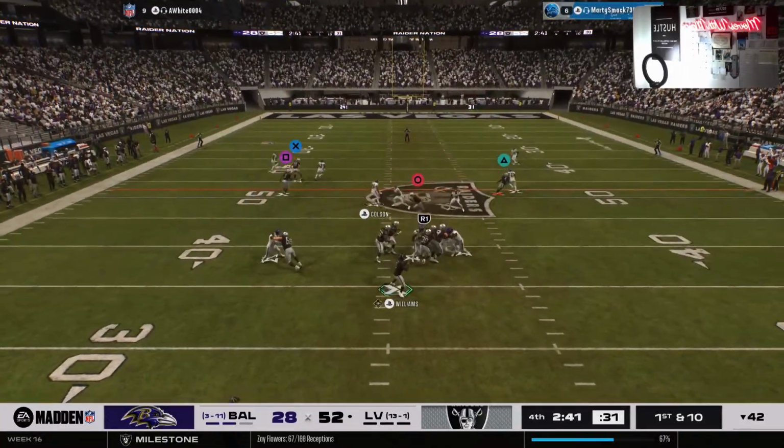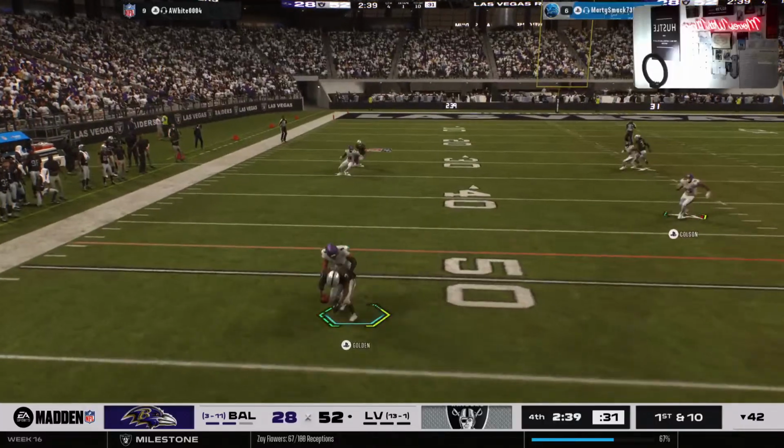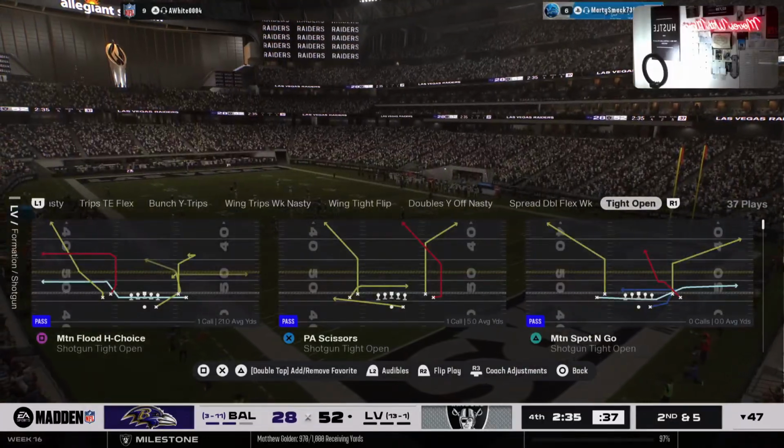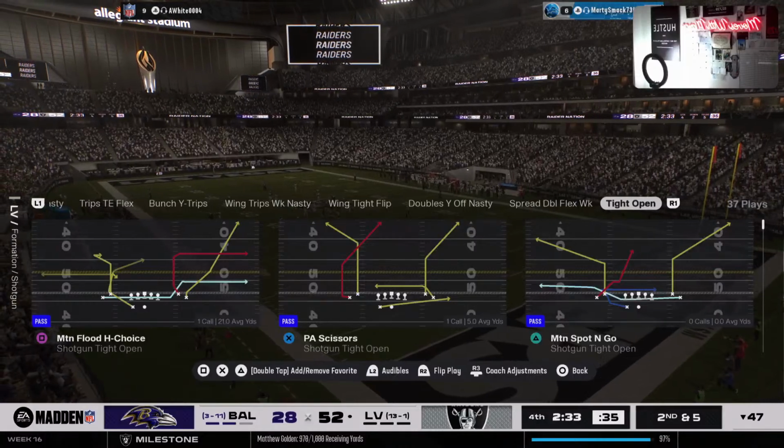Williams on the play action. To the left, that's pulled in by Golden. And he has it up towards midfield before he's taken down at the 47.